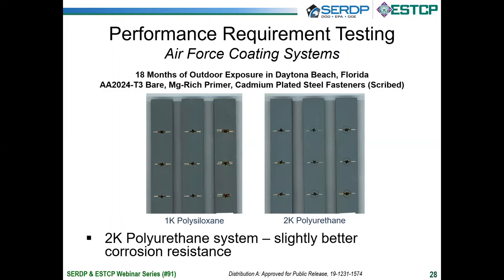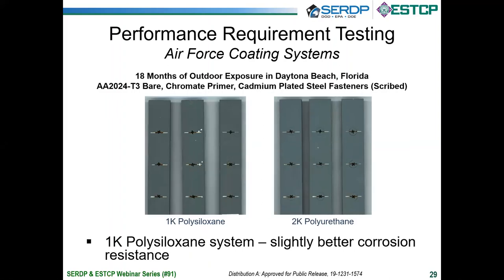All right. Are there any issues with applying the 1K polysiloxane top coat in climates with very low humidity?